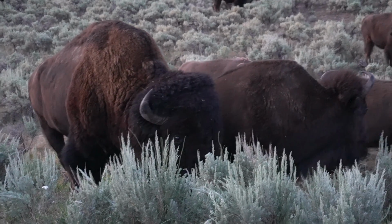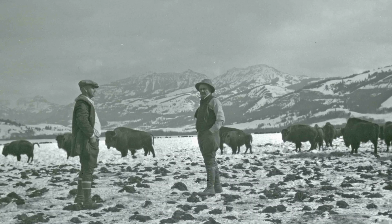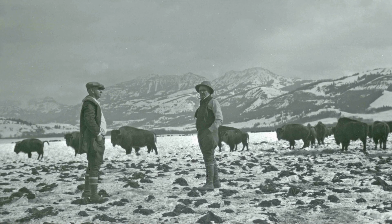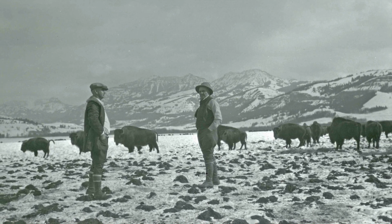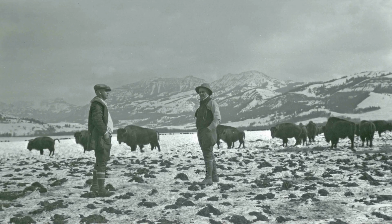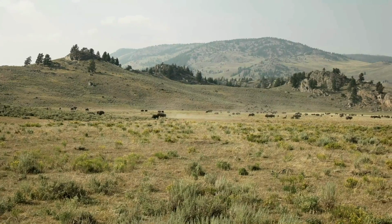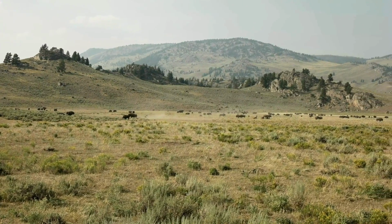Teddy appointed him to save the Yellowstone herd. They gathered all the remaining bison and put them in a fenced area in Lamar Valley. The Lamar Buffalo Ranch operated as a breeding zoo for many years and has been called the birthplace of wildlife conservation. This species survived, and there are now about 4,000 bison in Yellowstone.